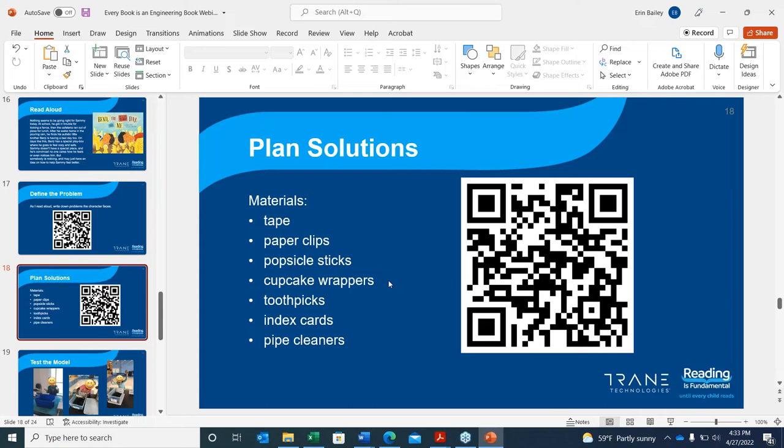So this is the part where you get to draw a little bit. Here are the materials. If we were doing this in person, I would actually bring these materials in. So we would have in front of us tape, paper clips, popsicle sticks, cupcake wrappers, toothpicks, index cards, and pipe cleaners. So what I'd like to do is for you to imagine that you have those materials available for you.